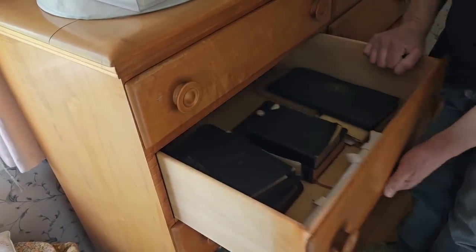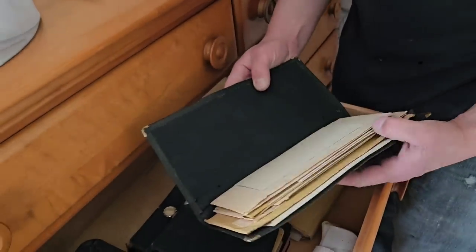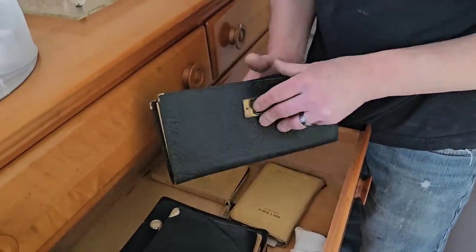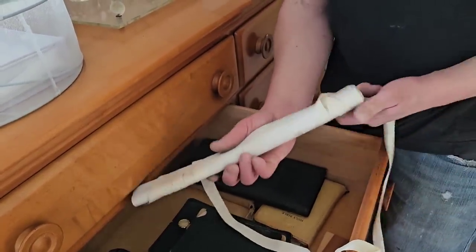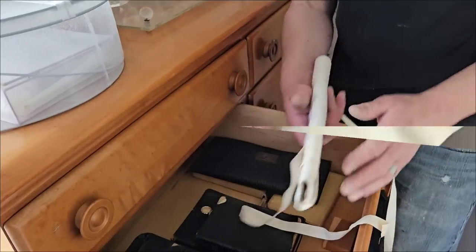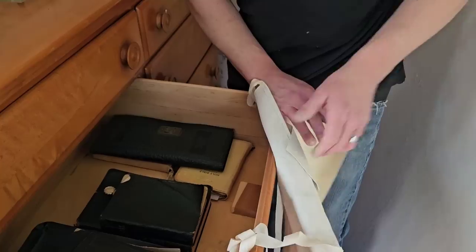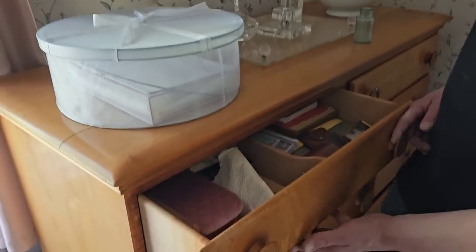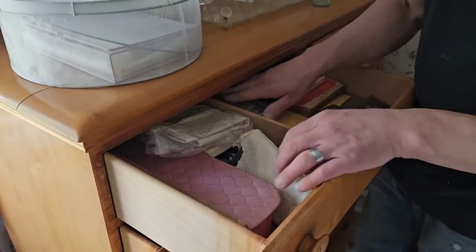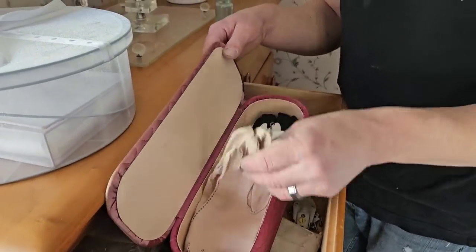Holy, old antique Bibles. Billfold. All leather. I don't know if this is a Masonic apron. Let's find out. It's a Masonic apron. Lord, all kinds of stuff in here. Oh, look at the old gloves.